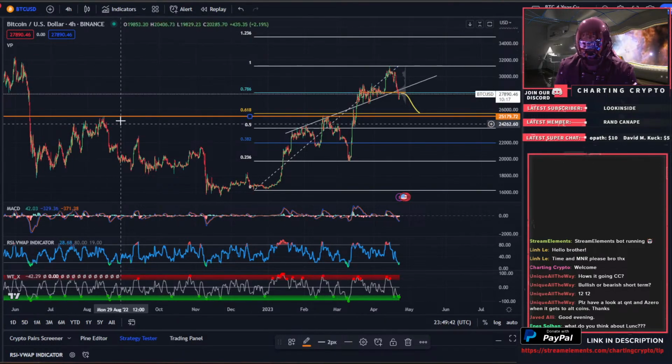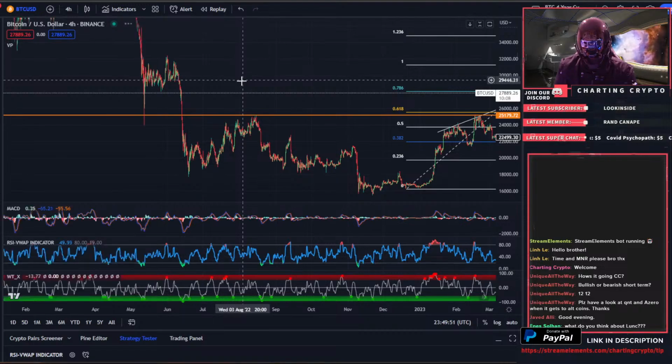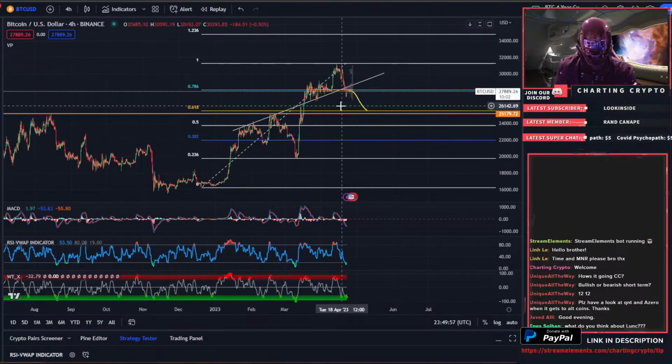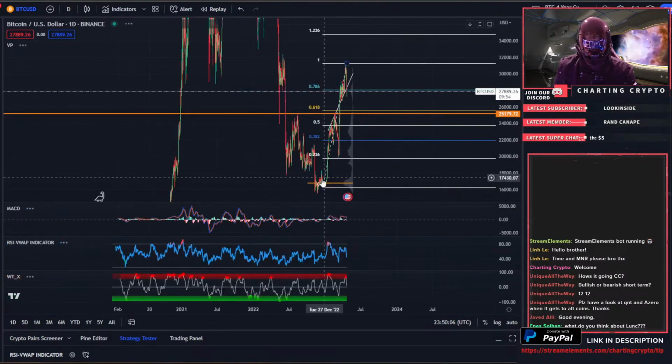As you can see, the 618 is sitting at a pretty critical resistance area that we had on August 13th, 2022. And that was also the support area on the May 11th crash for BTC. So I think what we're going to be seeing here is a retracement on BTC to around 25,000. And I think that's a healthy retracement, and from there we'll be working our way towards higher highs.